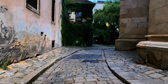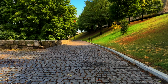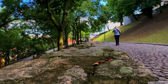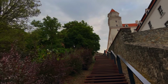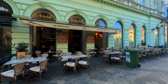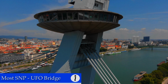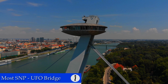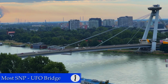But while I digest, let me show you some more bits and bobs of this lovely capital of Slovakia. In this area you can see a mix of ancient, old and modern. Do you like modern architecture with aliens? Give me a few seconds. Not far from the castle and the main square, you can visit the UFO Bridge. It's the longest in the world to have one pylon and one cable-stayed plane. From the flying saucer-shaped structure, you can admire the city from its observation deck.